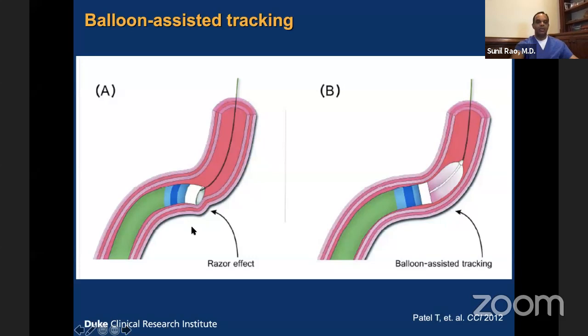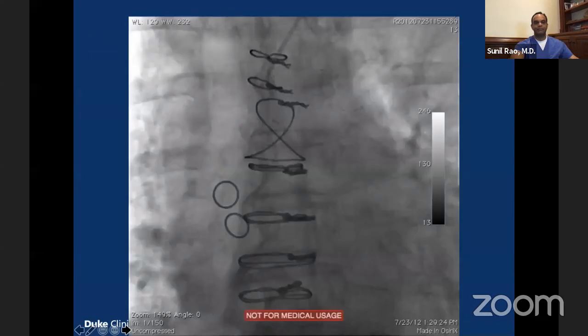And one technique that you can use is called balloon-assisted tracking. With Tejas Patel in India, we helped describe this technique. The idea here is to reduce the transition point between the distal end of the catheter and the wire. So you want to create something that reduces this transition and reduces the razor effect, and an angioplasty balloon is perfect for this. So this is what we did.